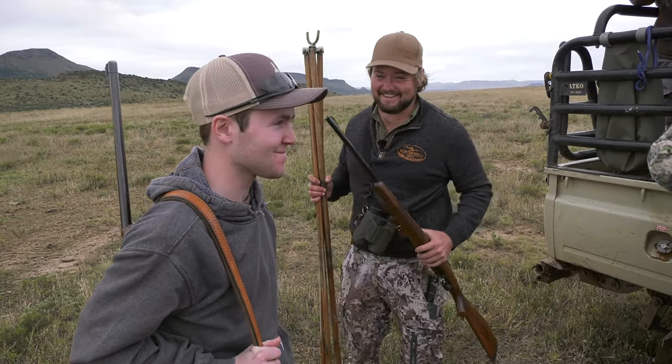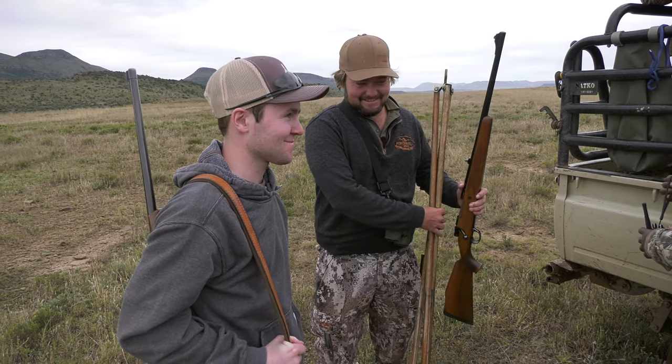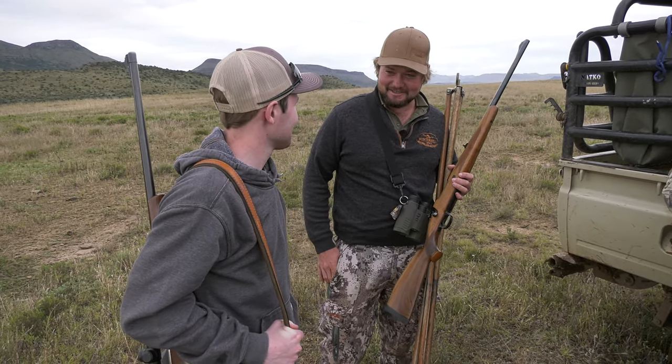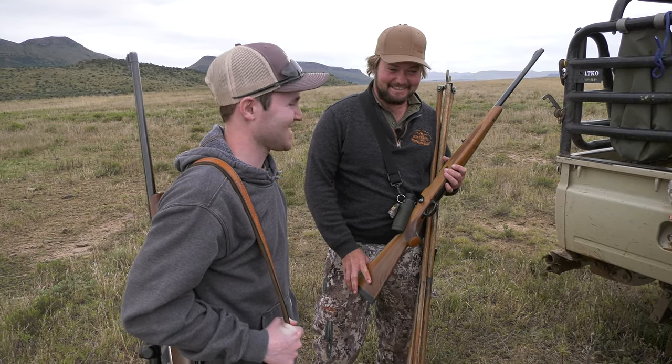Going to see if we can find the old cow down over the bank. Let's hope we find one there. There's a whole group there, and we don't know if there's any old cows yet, but shortly we'll see.